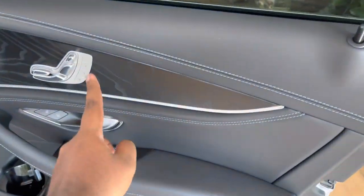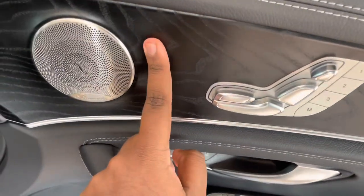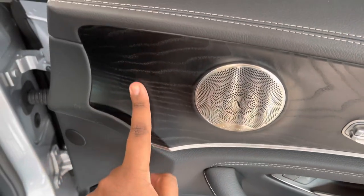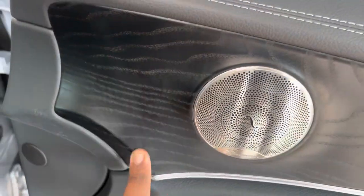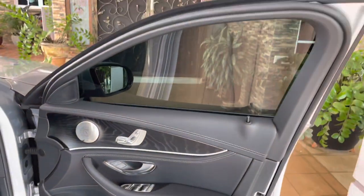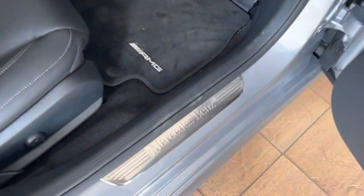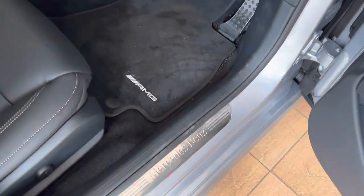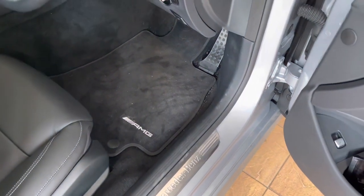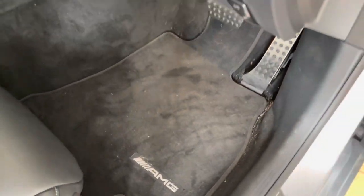This part is finished in the open pore ash wood trim. Really love this trim on Mercedes-Benz, especially the open pore ash wood trim. Has a very nice detail as well. That's how it looks. Then you get your Mercedes-Benz door sills right there. They are not illuminated, sadly. I would appreciate it if they were illuminated. Then down here you get your AMG floor mats, unique to the AMG Line.